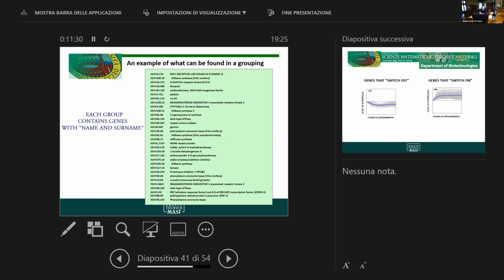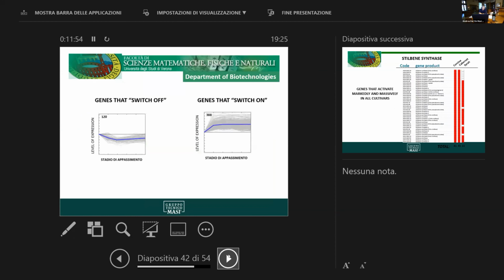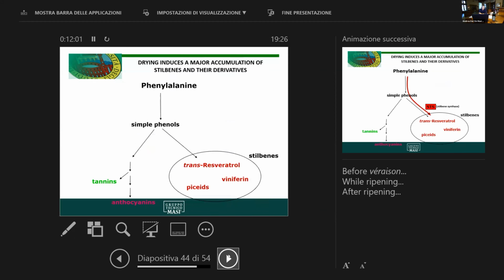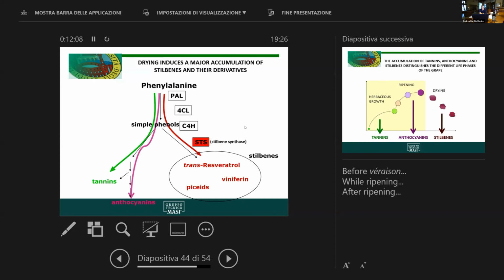For example, this one, we have caffeic acid, and then lactase, and anthocyanidins, and stilbene synthase, which increase a lot during the appassimento. So when we dry off, it's not only the drying of the water, but we are increasing a lot the quality of the grapes, and then also the taste of the grapes during the appassimento. There are some differences between the cultivars. So just to give you the idea, from the phenylalanine as simple phenols to the trans-resveratrol, viniferin, and piceid, and tannins, and anthocyanidins, what we produce.